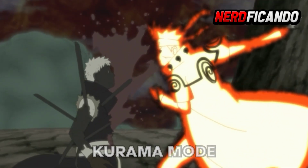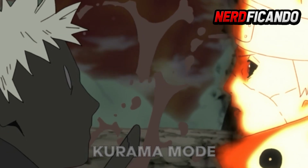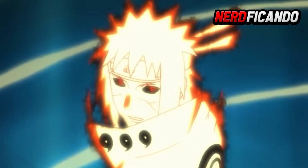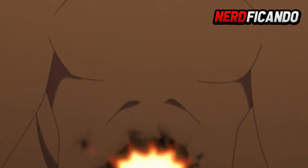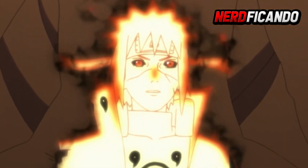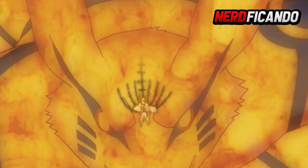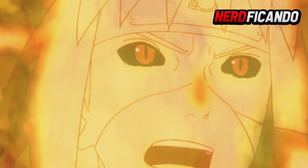Kurama mode. Another power that Minato possessed was the Kurama mode, because before his death, he used the Reaper Death Seal to seal the yang portion of Kurama within himself. As a result, after being revived by Orochimaru, Minato quickly mastered the power of the Bijuu, thus gaining the Kurama mode. In this transformation, Minato's physical attributes are greatly enhanced, such as his strength and speed. Additionally, he gains the ability to extend parts of his body, such as his arms, and also the capacity to share his chakra with other ninjas.